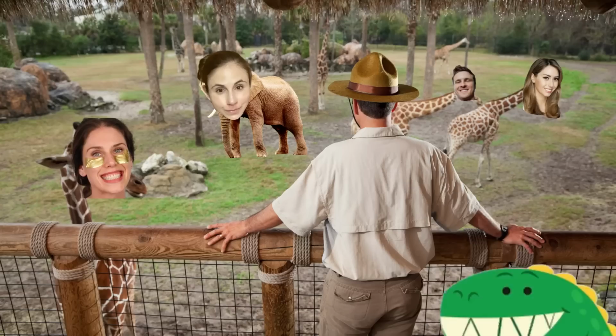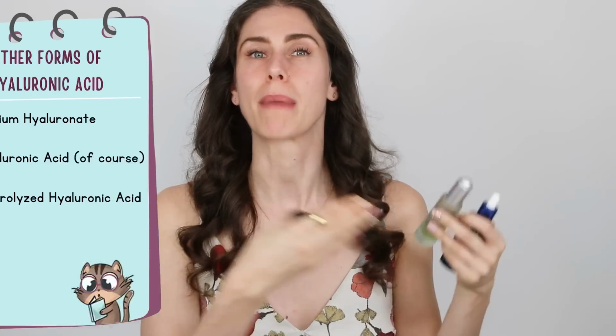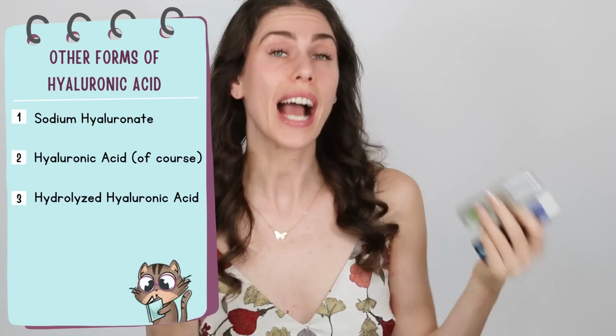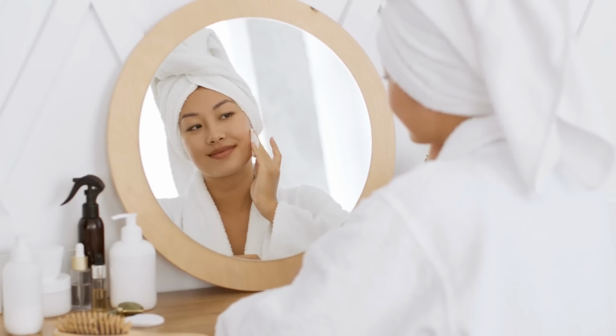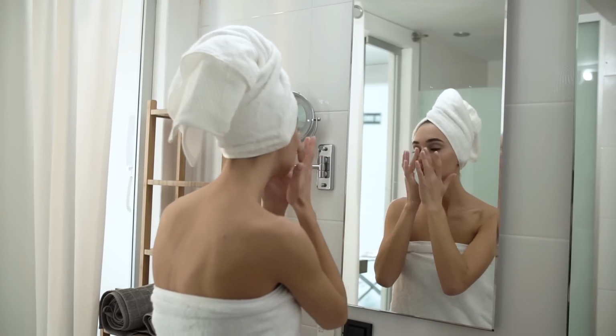You know that at this Jurassic Zoo birthday party, we like to turn and learn our ingredients because we are all savvy skintellectuals. And when you do turn and learn your ingredients, if you literally pick up almost any product, you're probably going to see hyaluronic acid or a form of hyaluronic acid in there. It may be labeled as sodium hyaluronate, hyaluronic acid, or hydrolyzed hyaluronic acid. It's in a lot of different things, from our green tea essence toners, to our exfoliating serums, to our hydration peptide night moisturizers, and even our recovery masks.